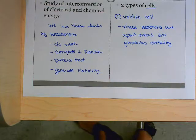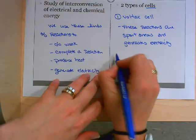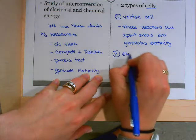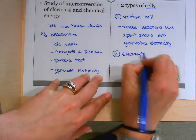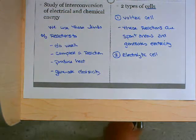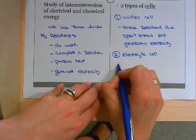If it's spontaneous, what should the sign of delta G be? Negative. So obviously these are going to be very related. Everything in this chapter is going to deal with G's and H's and K's and Q's and S's and things. Alright. The other option is something called an electrolytic cell. Guesses on whether this should be spontaneous or not? This one should be non-spontaneous. So these reactions are non-spontaneous.